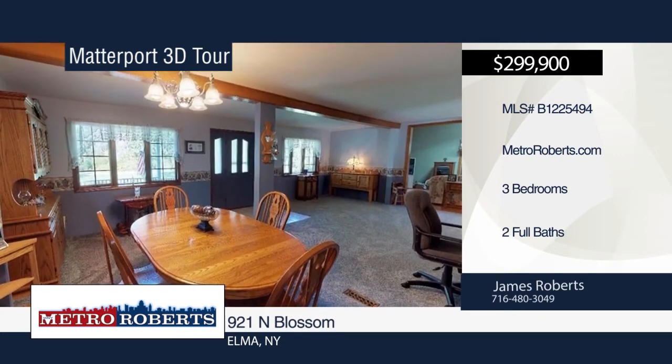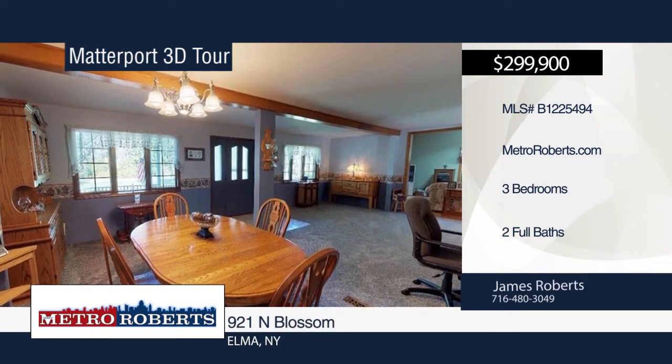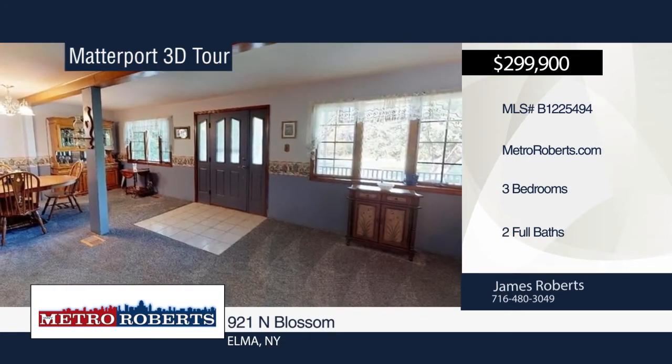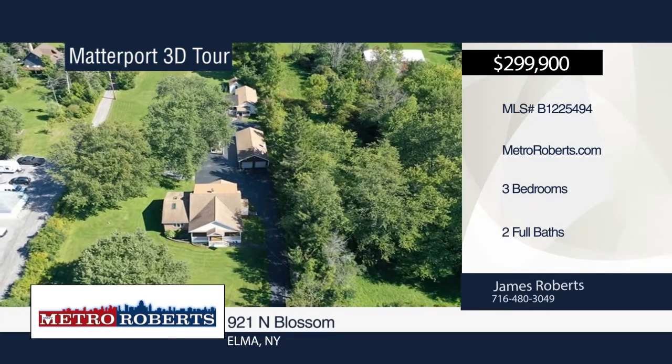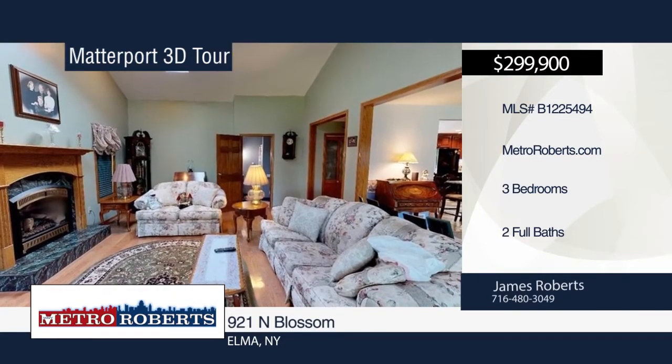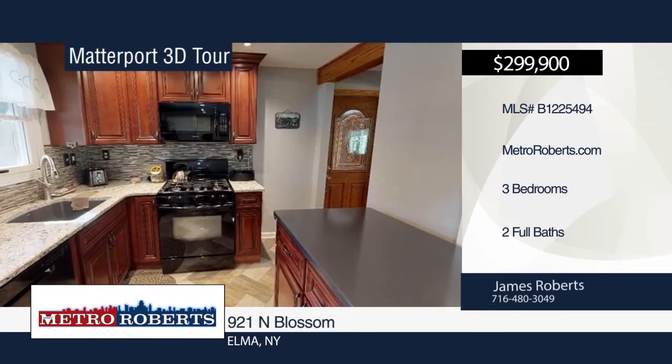If that's not enough, the home comes with a detached 2-car garage, 2 storage sheds, and an in-law apartment in the back that features 2 bedrooms. Pack your bags and move right in when you call James Roberts. Matterport 3D tours can be viewed on MetroRoberts.com.